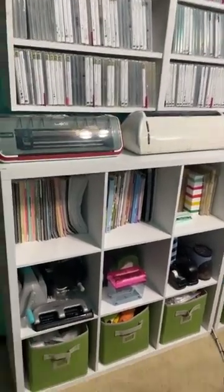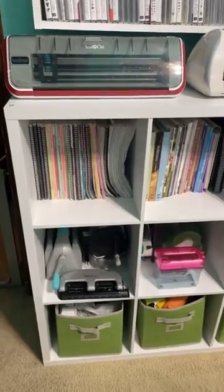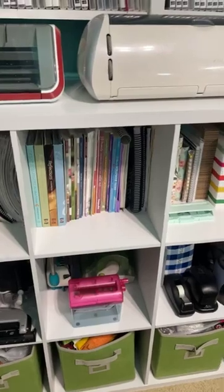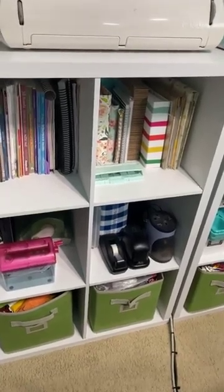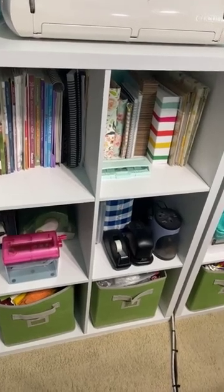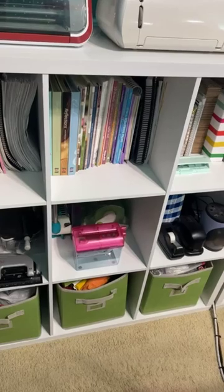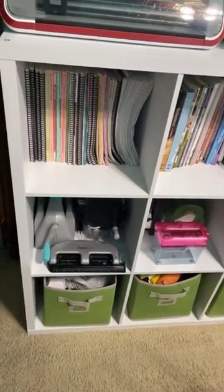Down here, I'm not going to spend a whole lot of time going through all these cubbies, but those are old Stampin' Up magazines, catalogs, some close to my heart old scrapbooking catalogs, some planners. Down there some office stuff, and in the little pull-out bins are mostly ribbons and trims, threads, anything like that. There are some machines and a shredder, paper hole puncher, and again some more machines right there.